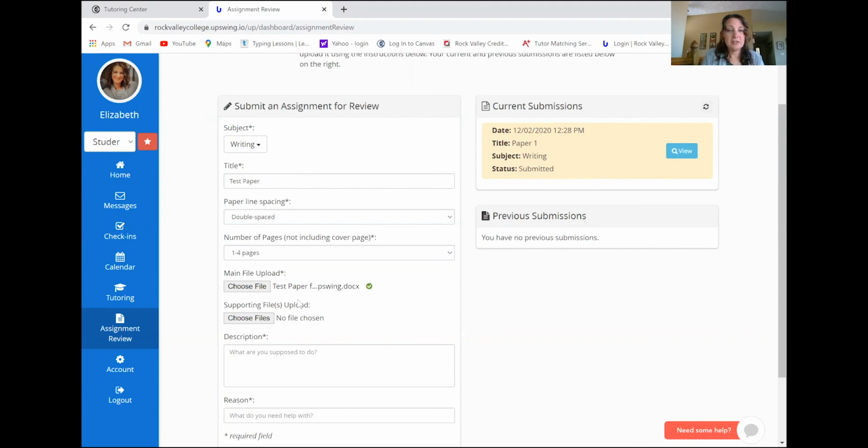The next field is where you can upload any other documents that you think might help a writing coach to know exactly what's expected of you from your instructor. Things like a grading rubric or the assignment sheet that was given when you were first assigned your particular topic could go in here. The next box is the description, which asks, what are you supposed to do? You might write something like, I have a persuasive paper that must be at least 5 pages long and use at least 5 sources.